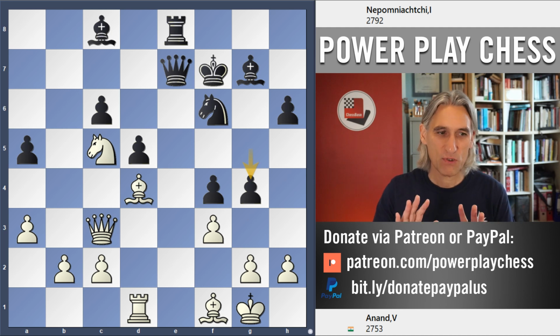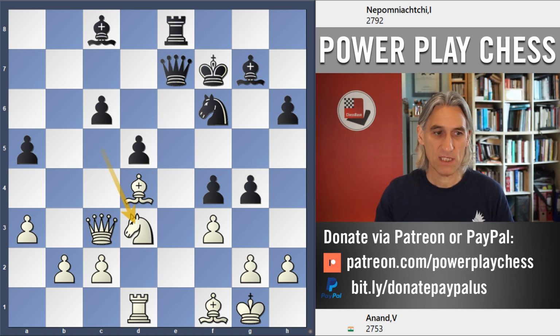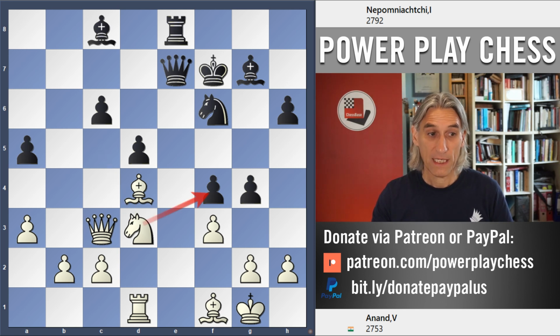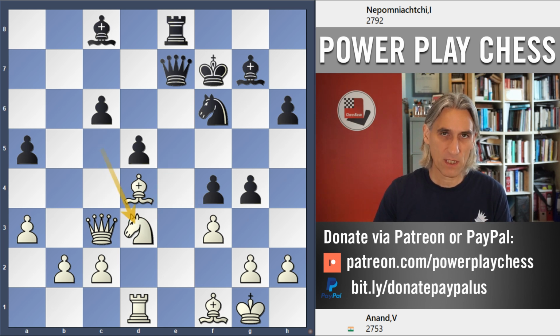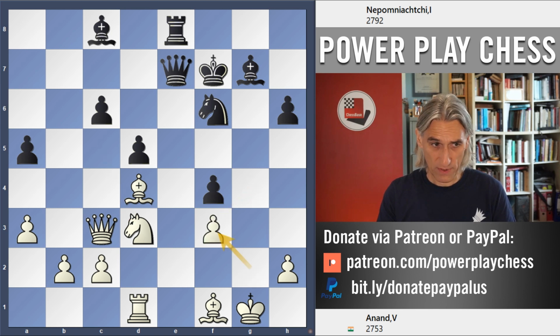Well, Vichy is just very calm. He brings his knight back to d3. Now that's a lovely square where it hits the pawn on f4. It looks at the e5 square and even opens up the c file here. Nice move. Just very tidy. He's not overreacting. Pawn takes pawn, and knight d7.